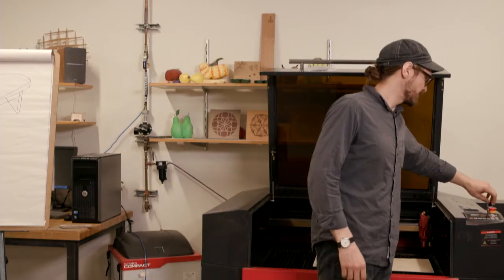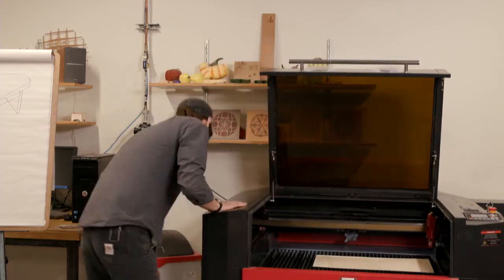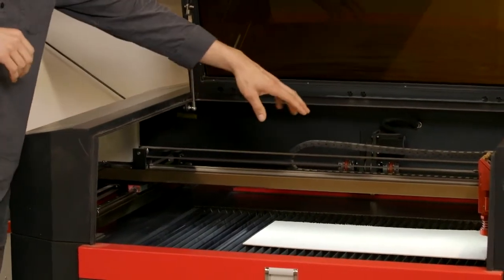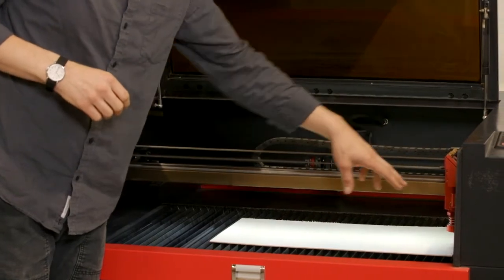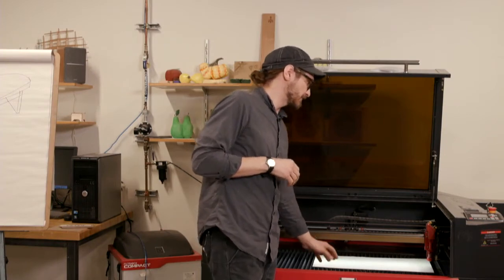So we're going to turn the laser cutter on here. Here we have a gantry, and it's going to move the laser cutter head. That's going to trace out our file and cut it from the material, in this case this small piece of plywood.